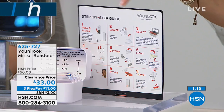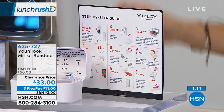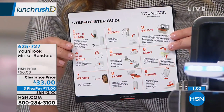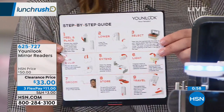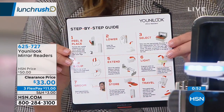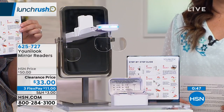You even get this little chart. This is cool. This walks you through how to use it, so you don't have to be taking notes right now as we're talking about this. You're getting your whole little step-by-step guide. When you get this home, you place this on your mirror, you pick your correction strength, and you know exactly what your reader strength is. You find that matching strength, and you get to start using it right away. That's what's so very special. There's no learning curve. It's literally, here's everything you need to know. Easy peasy. It's time to start doing your personal grooming and your makeup application with ease.